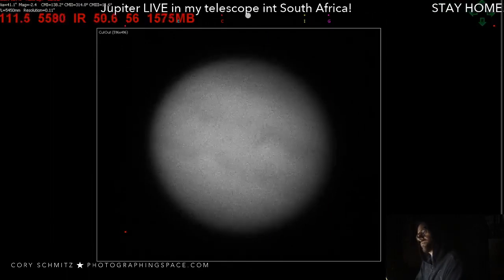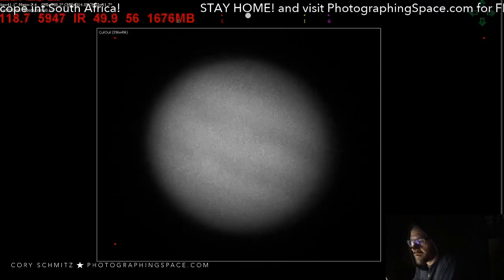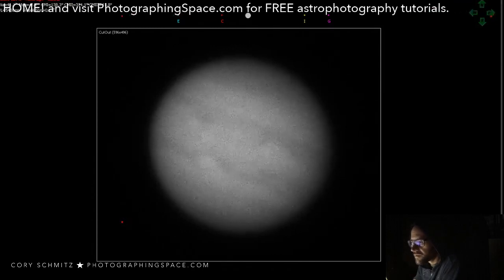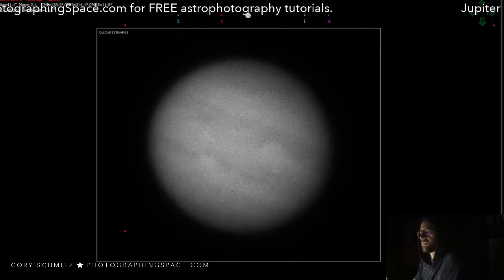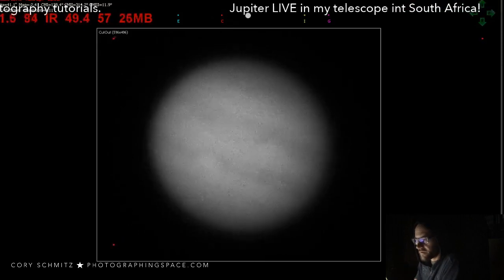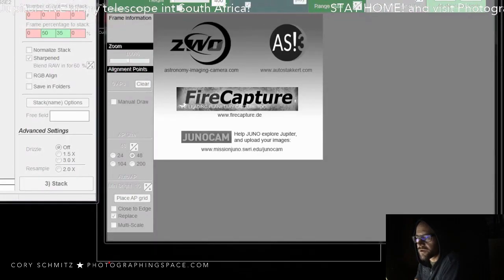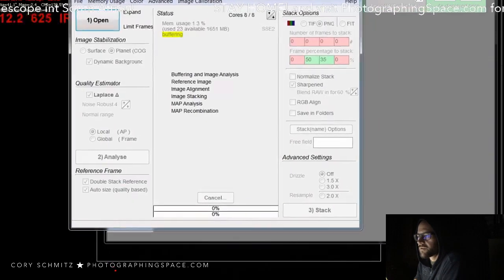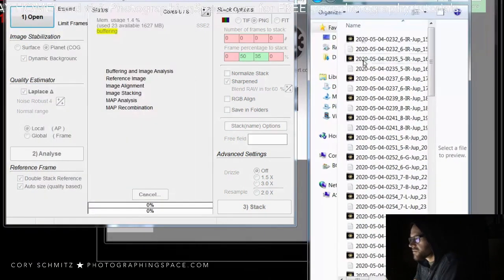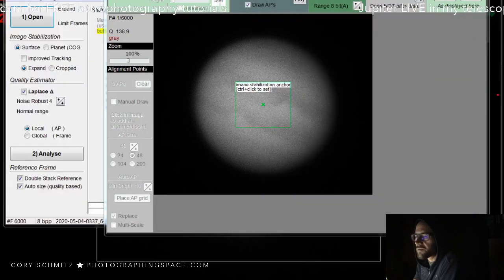Now before I capture another, actually while I capture another, I'm going to do a quick stack of this to see how good my focus is, after I adjusted it anyway. Okay, let's see, here we go. So you can watch quickly what I'm doing. I'm gonna drag the most recent capture of infrared into the stacking program.